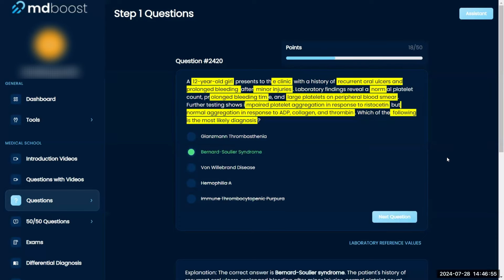Yeah, that's the correct answer. So key things here is that it's big platelets. Okay, that's going to be a thing. I always remember BS for big sucker, right? That's how I remember, because it's like Great Bernard, like one of those dogs, and they're huge. So they're going to be big here. They're going to have issues with aggregating, but if you add in ADP, collagen, thrombin, they'll aggregate correctly. So that's going to be key here.